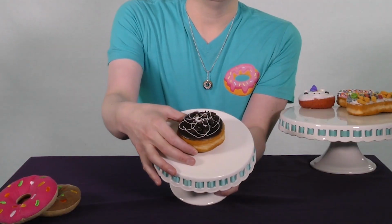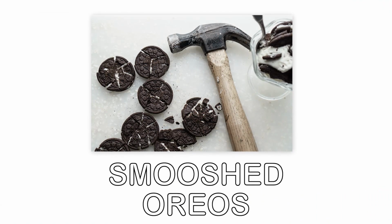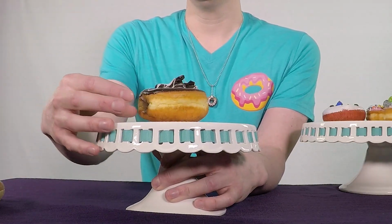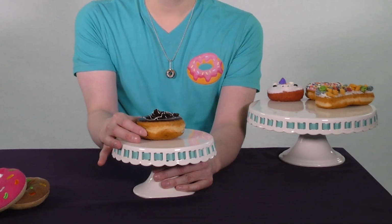Now this next one is called Cookies and Cream because it has smushed up Oreos on top, see? Look at that. It has chocolate frosting with some white frosting and the smushed up Oreos. And on the side here, you can see where they pipe in Oreo frosting as well. So it has frosting in there with smushed up Oreos. I mean, who doesn't love Oreos? So having Oreos in your donut, that's gotta be really good. So again, this one's called the Cookies and Cream Donut.